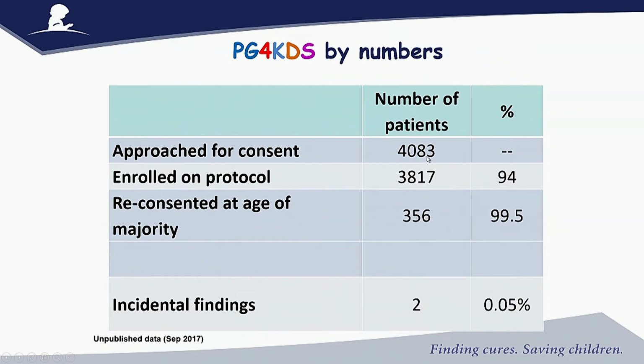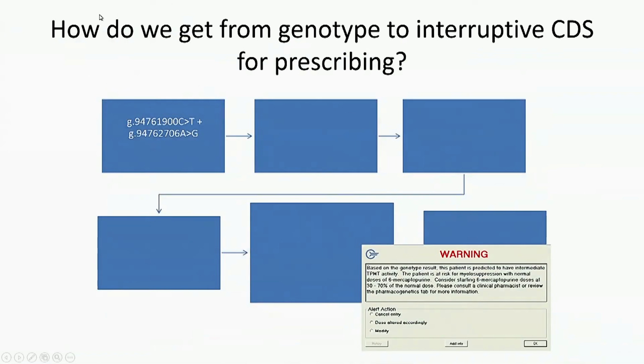We've approached more than 4,000 patients for enrollment. 94% were enrolled on the protocol. A special consideration in pediatrics is that when children reach 18 years of age, they have to be reconsented at the age of majority, and 99.5% of kids who turn 18 want to stay on the study. Out of all these patients, we've had 2 incidental findings where a pharmacogene predisposed to a disease risk, and both of those cases were Klinefelter syndrome. Because we're studying G6PD, which is an X-linked gene, we occasionally have boys that have an extra X chromosome, and that's obvious from looking at their G6PD genotype.